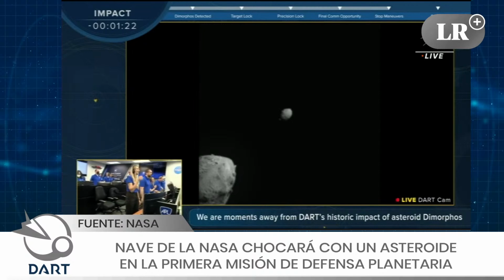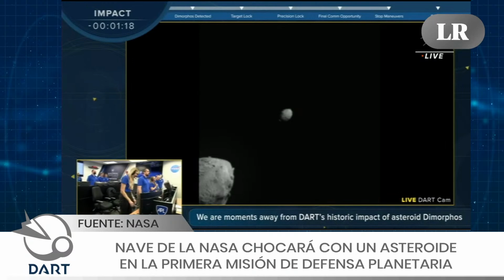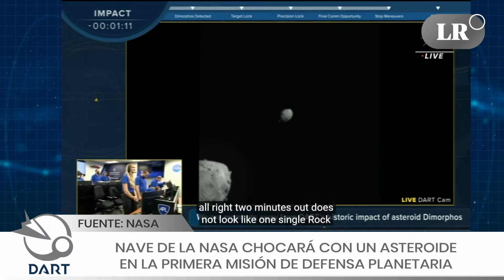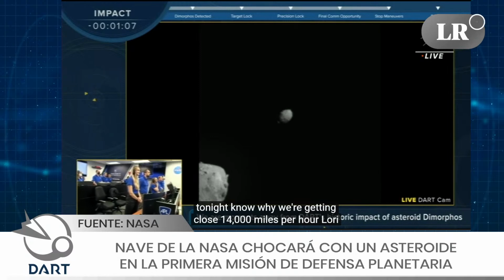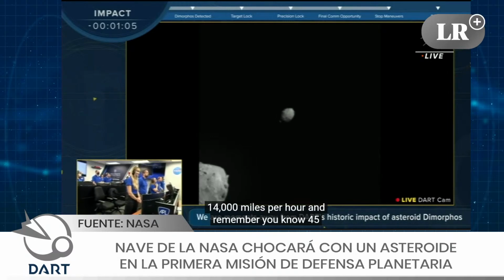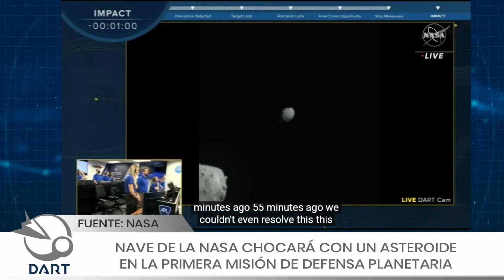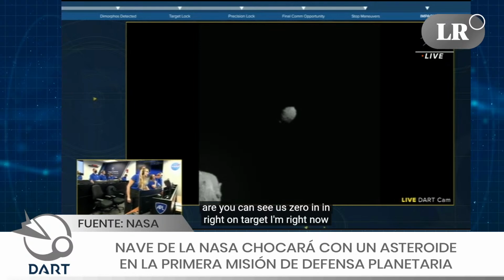All right, 2 minutes out. Does not look like one single rock to me. Oh boy, we're getting close. 14,000 miles per hour, Lori. 14,000 miles per hour. And remember, 55 minutes ago, we couldn't even resolve this object in space. And now you can see us zeroing in right on target. We're now dropping the clock, and we'll go by loss of signal to confirm impact.